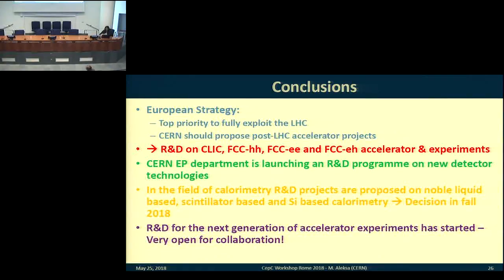And now today I spoke about this EP program, which has just been launched and where proposals have been submitted. In the field of calorimetry, there are basically 3 groups of proposals: gas and liquid-based, scintillator-based, and silicon-based calorimetry. And there will be a decision in fall 2018 on which of these projects will actually be pursued and supported. And so, as you have seen, the R&D has already started. And we are, of course, very open for collaboration, and we hope to collaborate with many of you. Thank you.